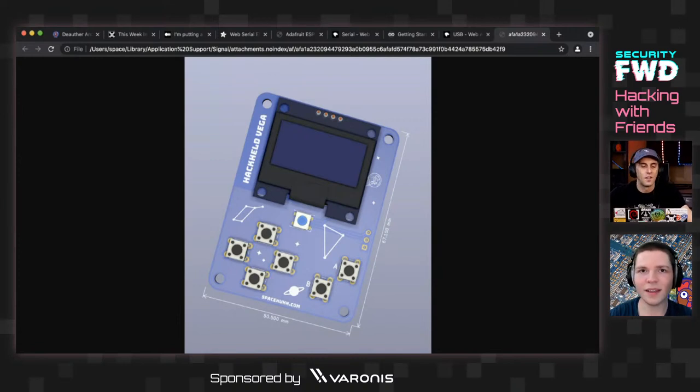So I already see someone commented, I think it needs an enclosure, and I completely agree. So I will be working on 3D printing a case as soon as I get my hands on the real PCBs that I ordered. Yes. So hopefully, yeah, there will be an enclosure that's 3D printable.